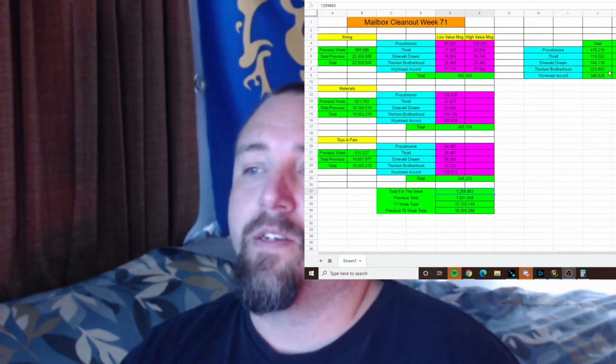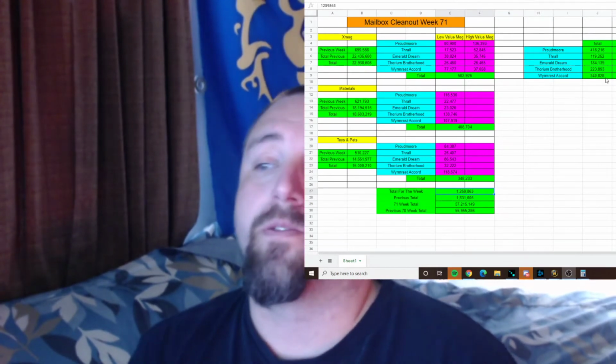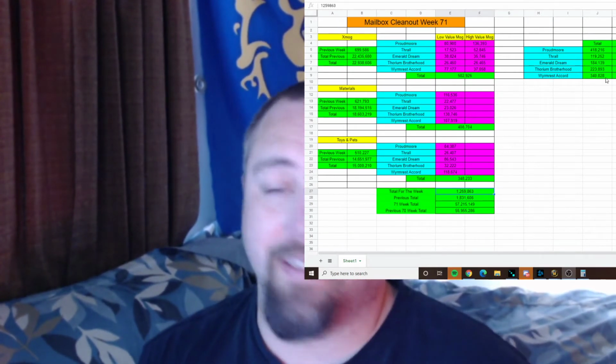And then Thorium Brotherhood got 223,893 gold. And then Warm Rest Accord was our second highest, which is surprising with their limited stock.